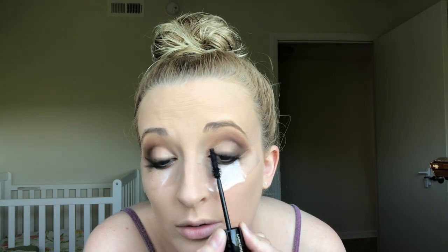And then I take the tip sometimes and I'll just kind of get in between there a little bit. They're not going the direction I'd like. So now I'll move on to the bottom lashes. Same thing, I'll just hold it there, wiggle. I do a lot more wiggling on these. And then I'm just kind of brushing down.